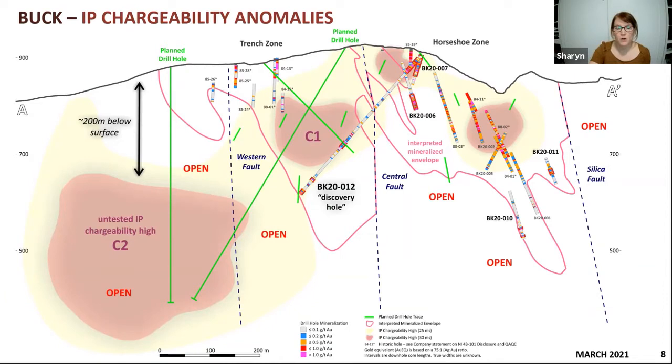This is where we get the bulk of what we're calling the Buck style mineralization. So long intercepts of continuous grade. So some of the intercepts that I listed previously, 50 to 100 meters of 0.5 gram to 1 gram gold.